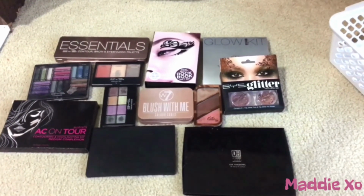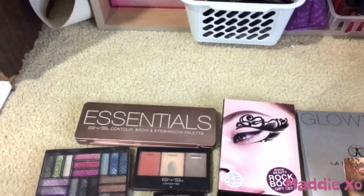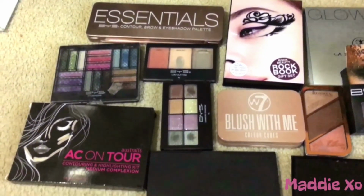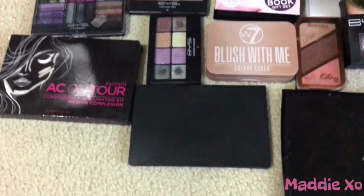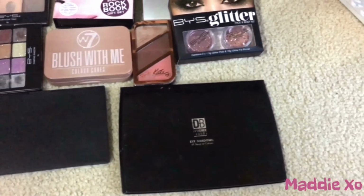Alright guys, and last but not least, this is all my palettes that I have. I have a mixture of different palettes from all different brands, all different colours for my eyes, my contouring kits, everything, you name it, is there. But I'm hoping to make more and get more eventually.